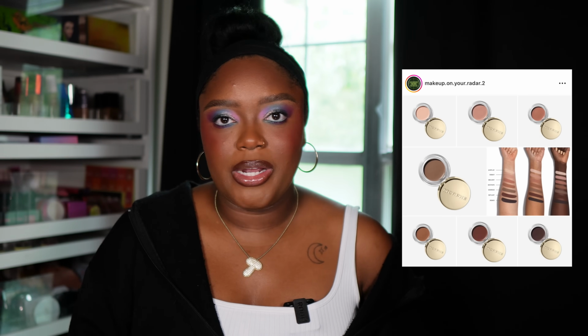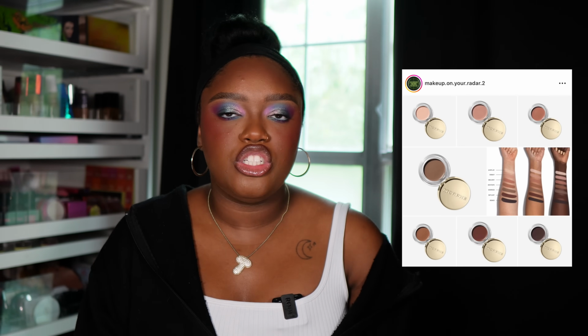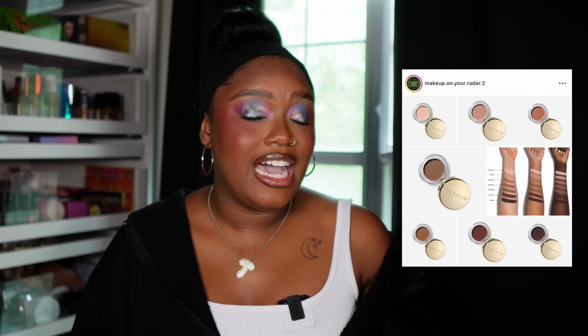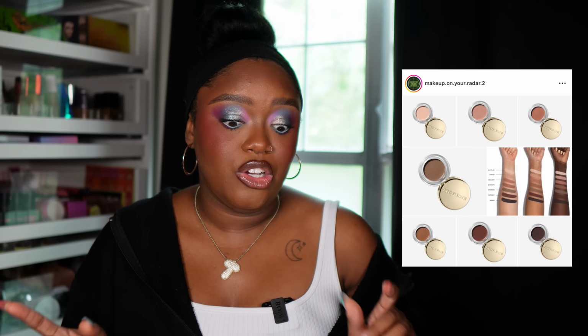They've really turned the brand around, and I'm loving the new rebrand that they're doing. It just looks so much more clean, so much more modern. It is definitely Morphe 2.0, if you will, and I'm loving it. I'm definitely going to be picking up at least one of the palettes and one of the cream shadows.